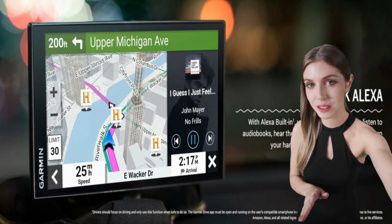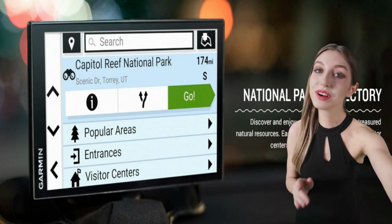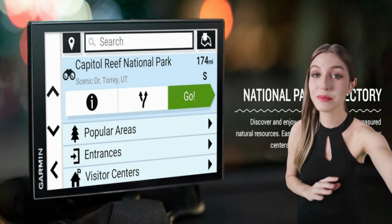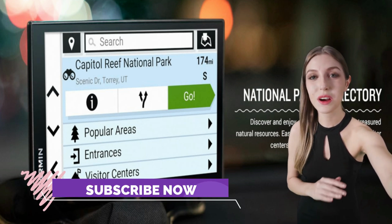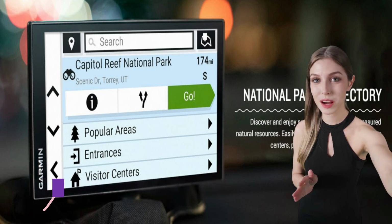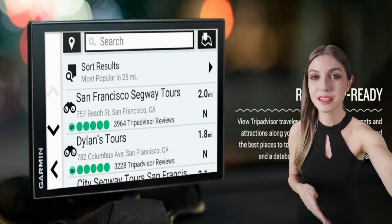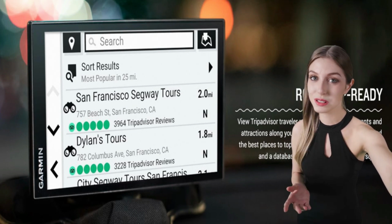Connectivity is a standout feature of this device. Pairing with a compatible smartphone allows access to live traffic, fuel prices, parking information, weather updates, and smart notifications through the Garmin Drive app. The Bluetooth technology enables hands-free calling, enhancing safety by allowing drivers to stay connected without distractions.